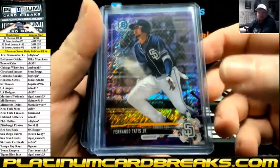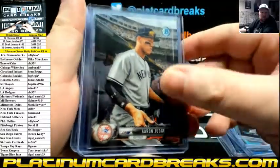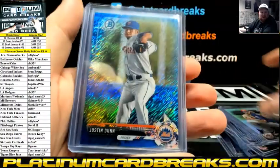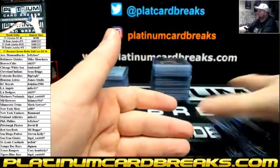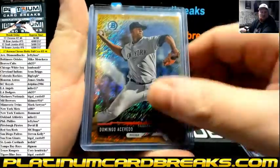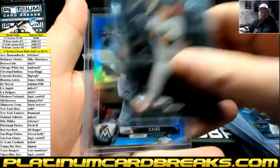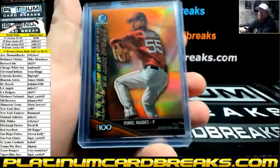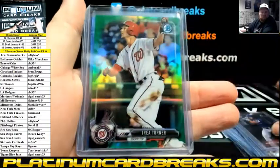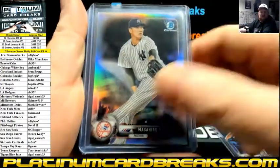Here we go with the recap. Lots of color, as usual, with this product. Photo variation Judge. Photo variation Alfaro. Two. Rare to see two of those in a case. I think they run a little bit less than one per case on average. I think they both 9-5-10. I don't remember if it dimed. I can't remember. I'm pretty sure they both gem though.